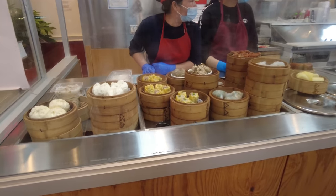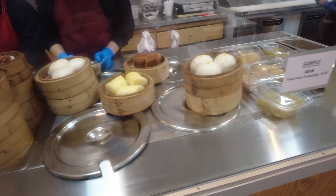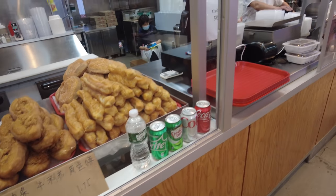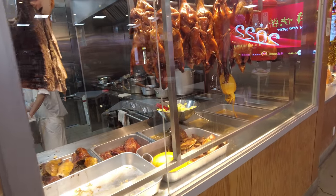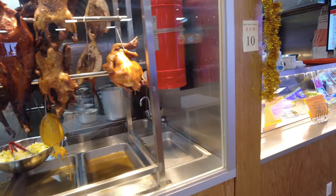You can see everything here is fresh. Also their fried dough. Hello, Happy New Year. Peking duck, roast kitchen, chicken.